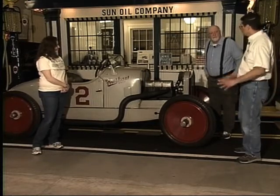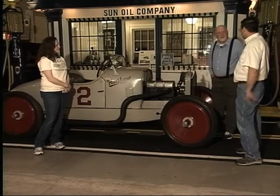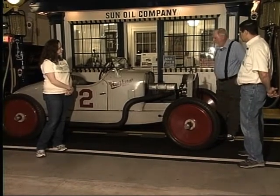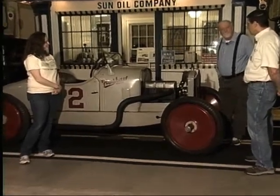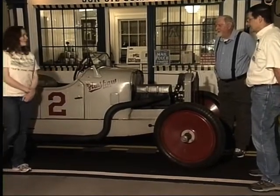Now, that every once in a while, is that like once a week or a certain mileage? Yeah, depending on certain mileage. Okay. And I got the Mercury emblem here. I saw that there, yeah.